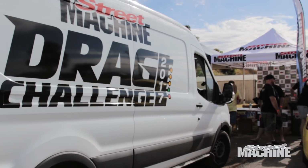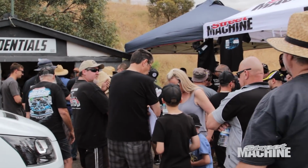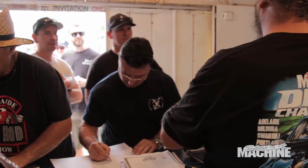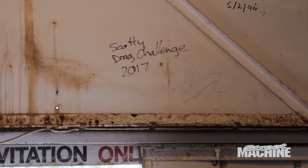Today's registration day. The guys come in, register their cars with us, get them checked by Andra to make sure they're safe, and we start racing here at Adelaide on Monday, then Tuesday Mildura, Wednesday at the quarter mile at Swan Hill, Thursday 8th mile at Portland, then back here Friday night at Adelaide International Raceway for the climax of the event. They have to drive between each track. There are no car trailers, there are no support vehicles. This is all about real street cars.